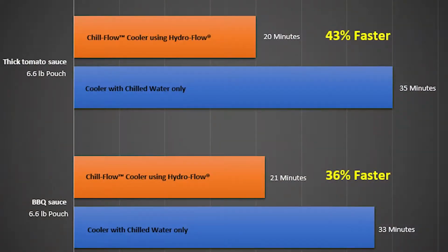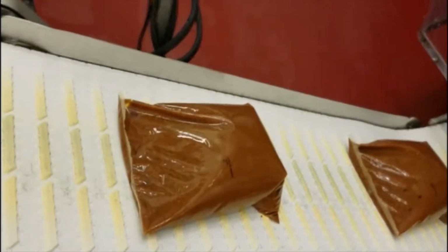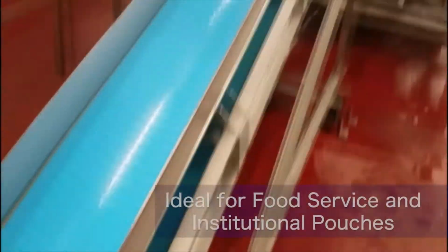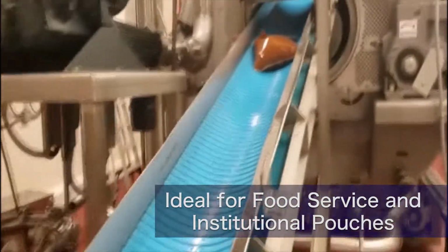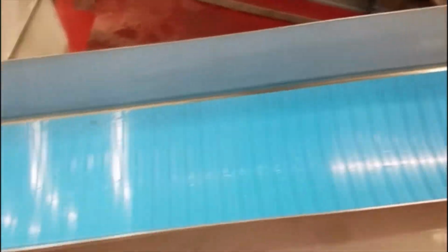ChillFlow allows you to cool product fully through in a much shorter time, while at the same time using less water. ChillFlow is ideal for food service and institutional pouches and uses half the space of belt coolers and lane chillers.